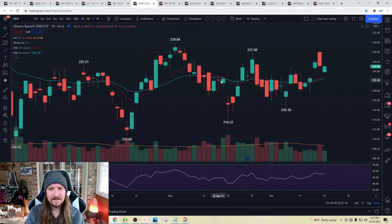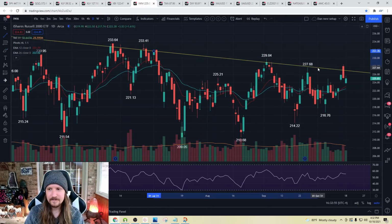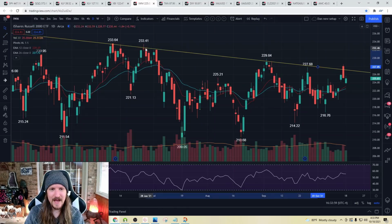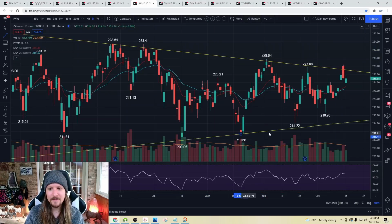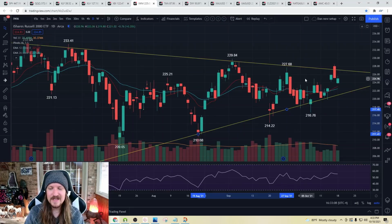219.83. And again, we can draw a downtrending resistance line here that we rejected from. I would draw it right like that. I would actually do my anchor point a little differently, but still rejecting from that resistance. We have an uptrend support line that is still holding. So still tightening up. We did break price levels, but not convincingly.